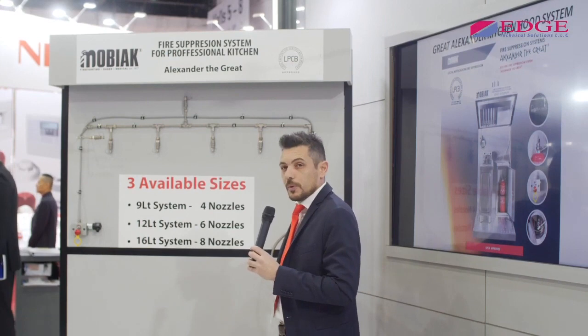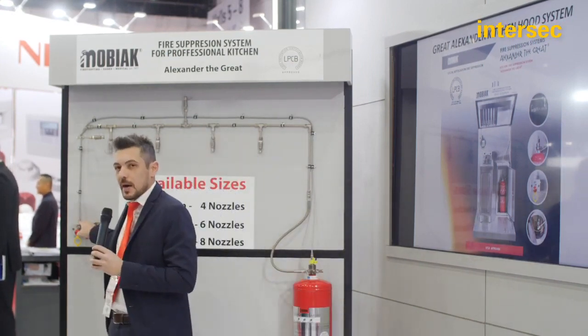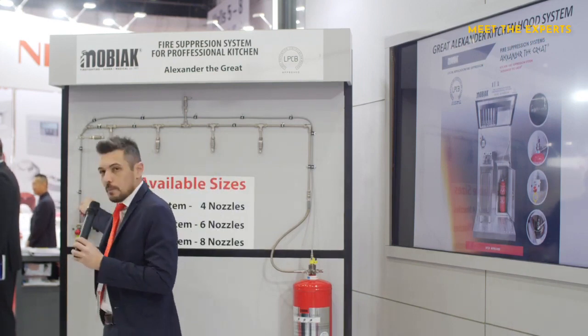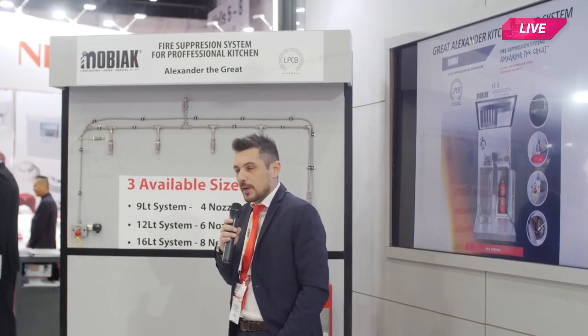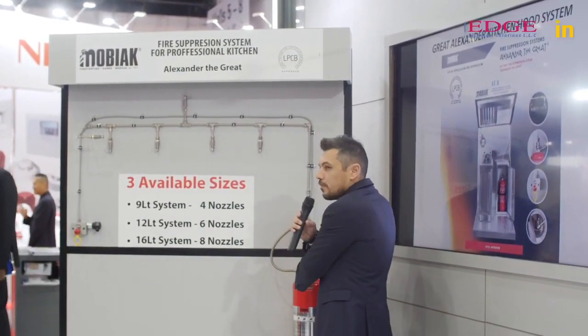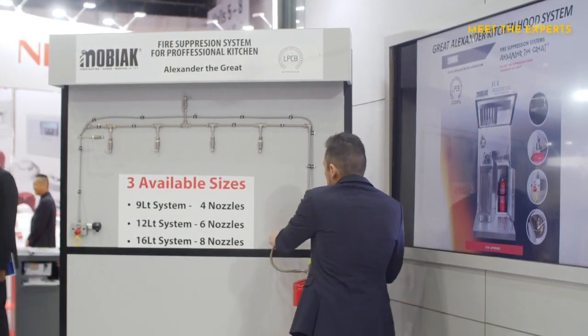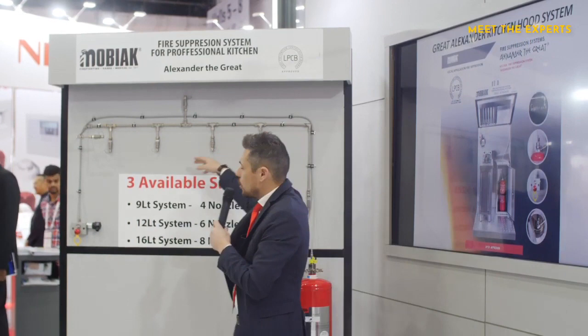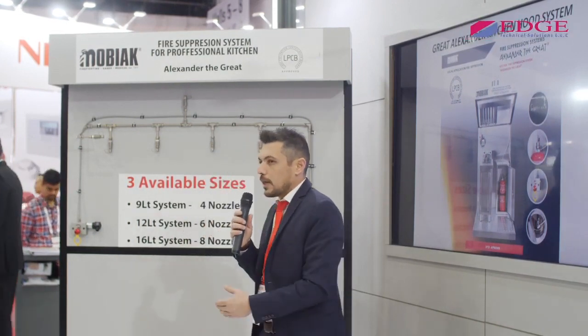This sensor tube, the pneumatic tube, is pressurized by nitrogen at 15 bars. When this tube melts at 170 degrees, it bursts, the pressure drops, and there's a piston here inside the valve. The piston releases the agent through this discharge pipe and the nozzle simultaneously on all the devices. What is unique about this system?